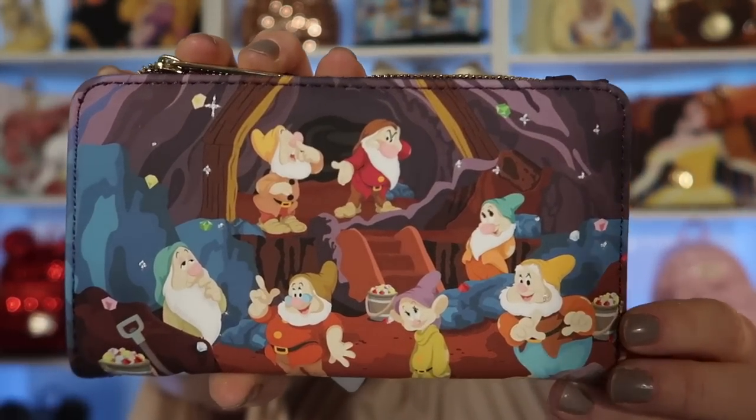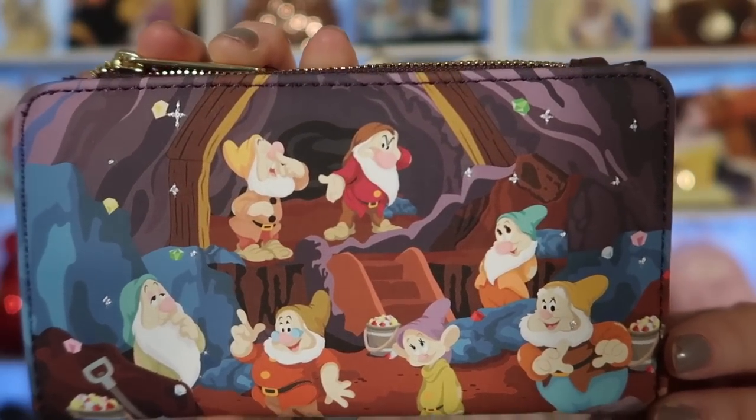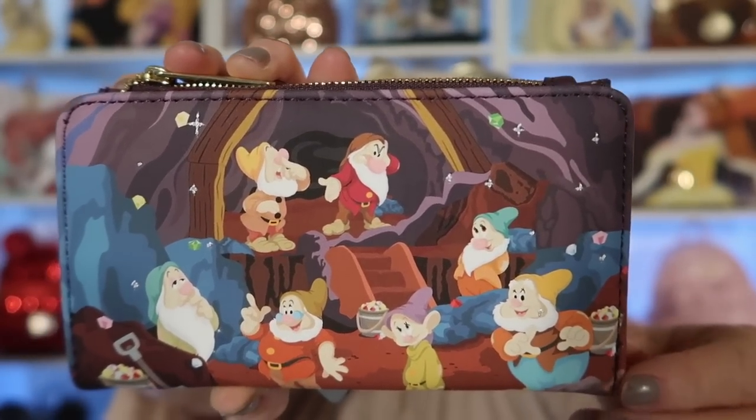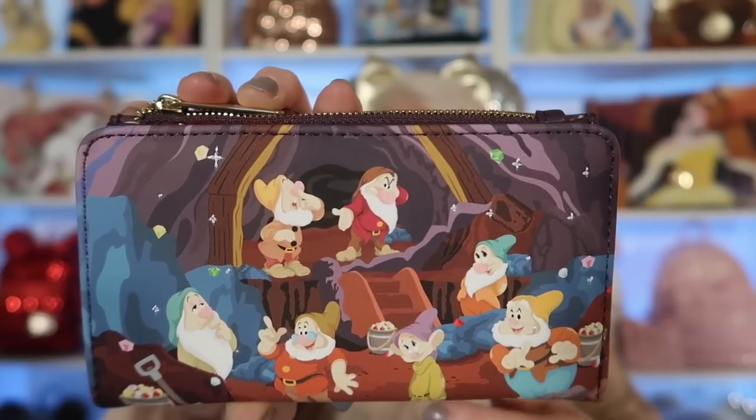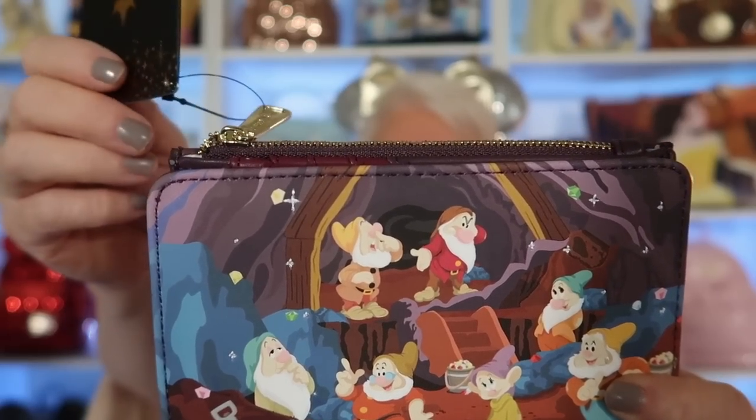Y'all, look at this. It's absolutely beautiful. This is the Mine Train wallet. So it's so fitting that I got Dopey from Circle of Hope, and then I got my wallet from Pink a la Mode. Look how beautiful this one is. Y'all, the artwork on this piece and the backpack are absolutely amazing.